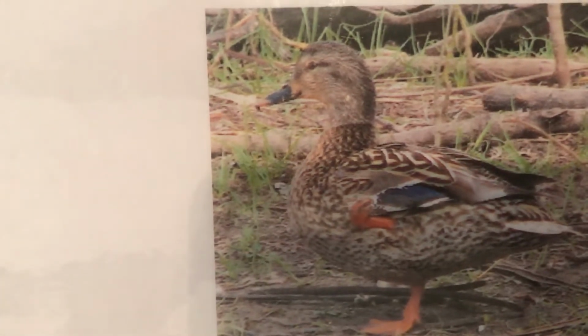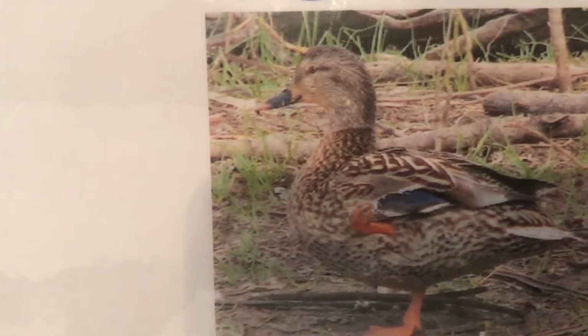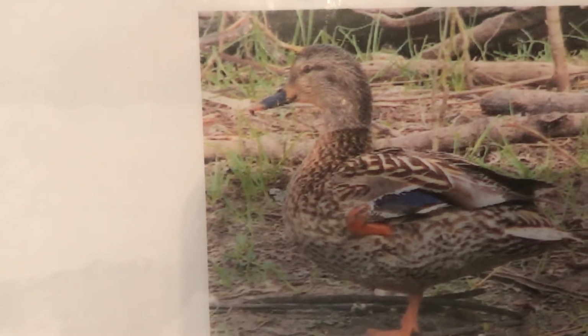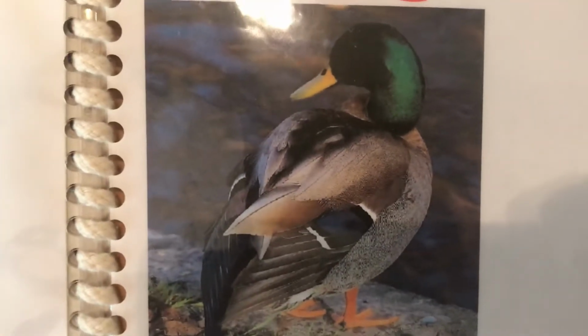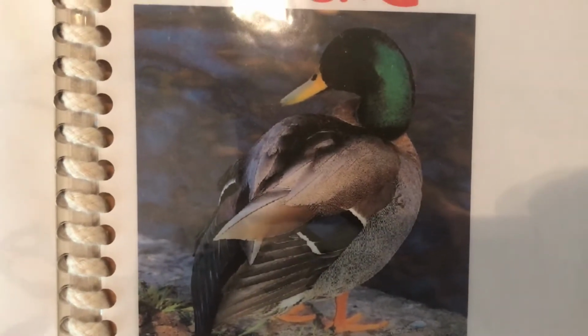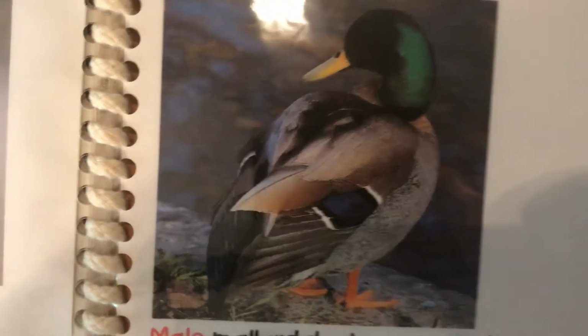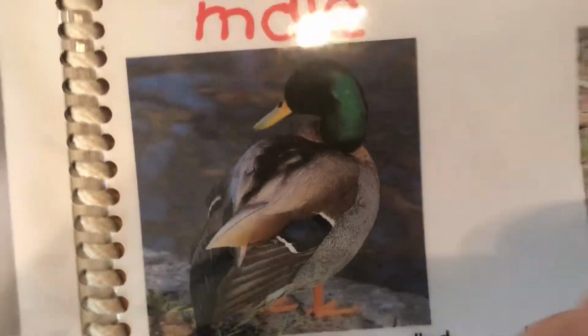So you can see this is the girl, the female. She's camouflaged to blend in with all of where she's living. And then here's the male, the boy bird, and he's got that bright green head and the blue spot on his wings. So they have their brightly colored feathers.